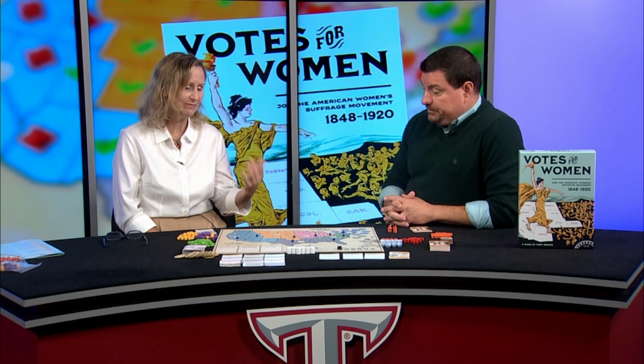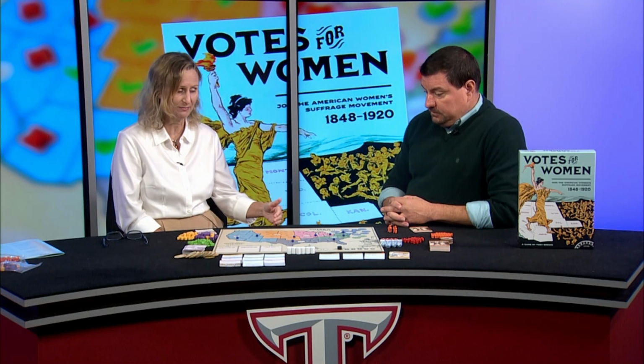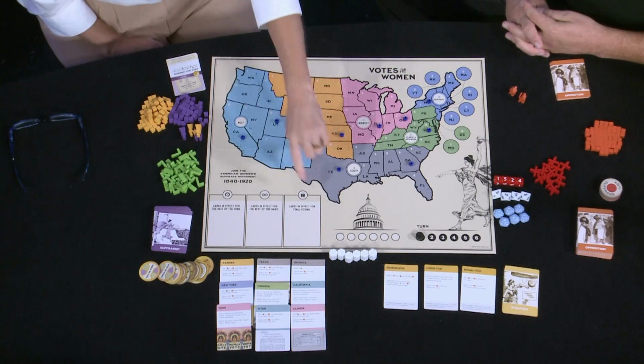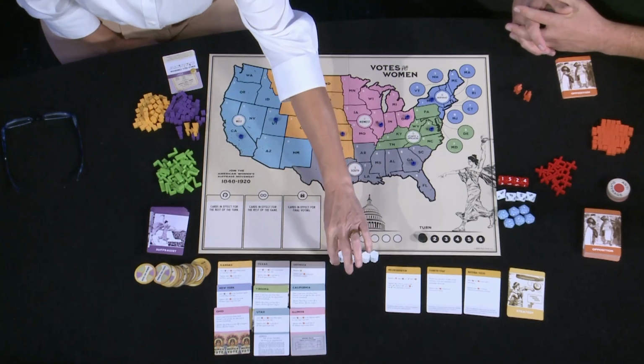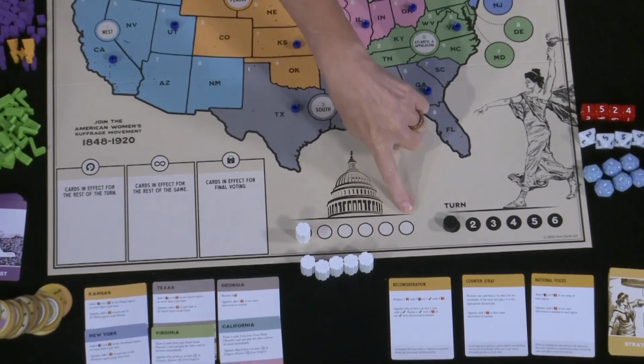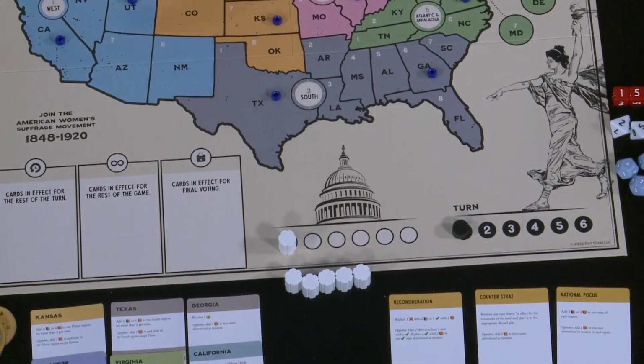So I'm trying to pass the 19th Amendment, and the way that I do that, there are two steps. When you pass a constitutional amendment, the first thing that it has to do is get through Congress. So I'm going to be trying to fill up this area here with these columns to indicate that it's gotten through Congress. And then once it does get through Congress, then basically you have the states that are individually going to ratify it. And certainly that was the process that they went through with the 19th Amendment.